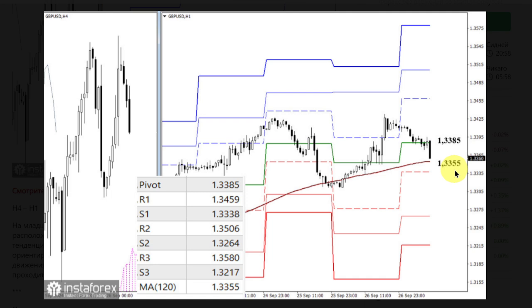Additional intraday reference points are the classic pivot levels, meaning an upward move would pass through resistance 1.3459, 1.3506 and 1.3580, while a downward move would go through supports 1.3338, 1.3264 and 1.3217.